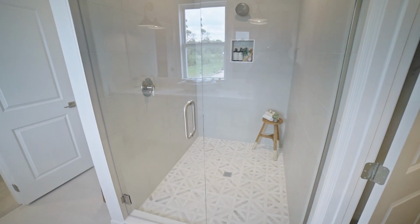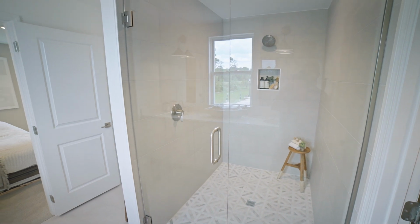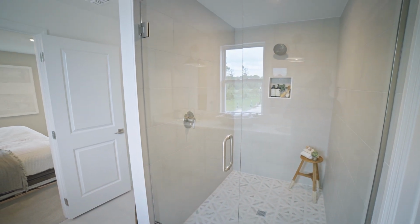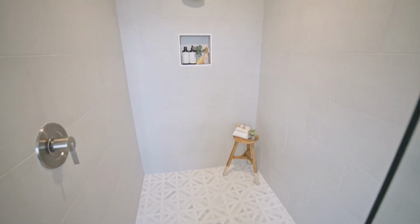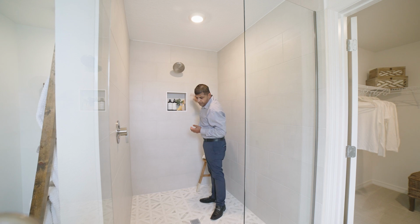And then this is your walk-in shower. Now they do a tub shower combination also, so it really depends upon what it is that you want, so they would have to play with it. But I love the tiles here, I love the little niche there, and I love simple plain tiles going all the way up. This is something.